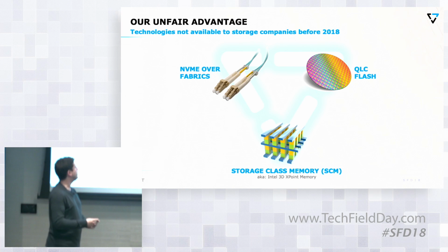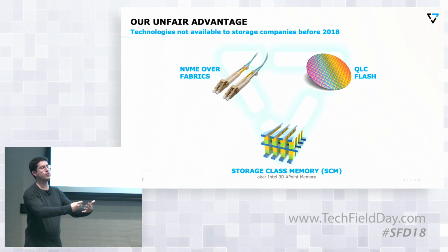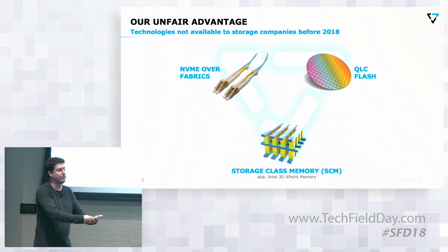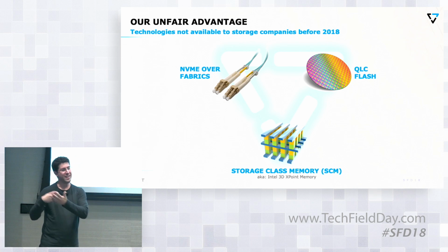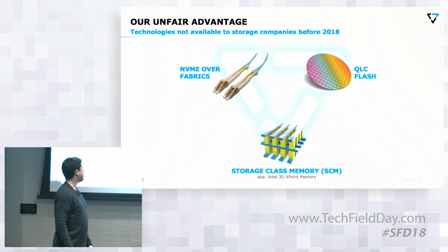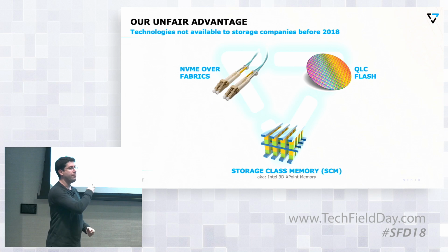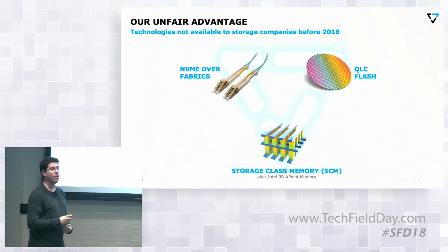QLC Flash, even though it's only out late 2018, everyone knew it was coming, and everyone knew that the next generation of Flash will be less expensive and will have fewer write cycles, because that's what happened from SLC to MLC, and from MLC to TLC, et cetera. And so we imagined that we were in the future and that these technologies were available to us. And then we asked, what could we build if these technologies were at our disposal? How would we architect a storage system with all of those requests from the customers in mind? And that's what we did.